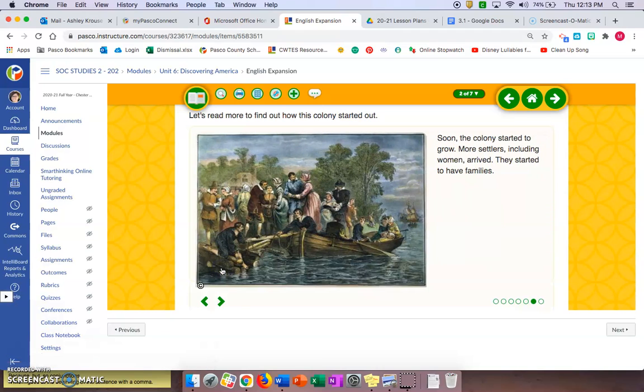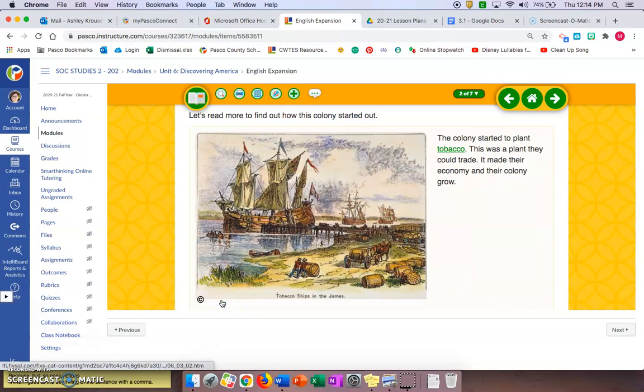Soon, the colony started to grow. More settlers, including women, arrived. They started to have families. The colony started to plant tobacco. This was a plant they could trade. It made their economy and colony grow.